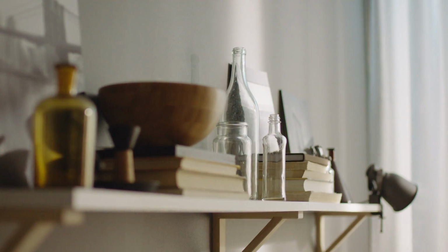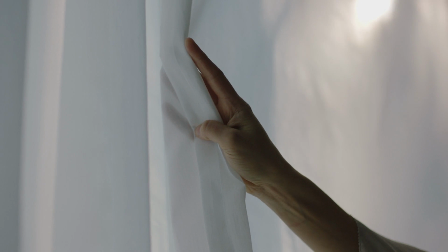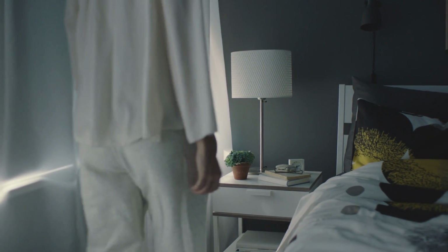Let the sunlight wake you up or simulate nighttime during your afternoon nap. By layering and mixing different types of window treatments, you can adjust light and privacy as well as insulating the room. The bedroom is a multifunctional room that needs the right lighting to match.